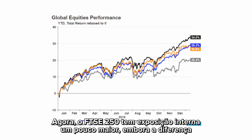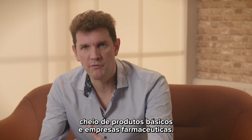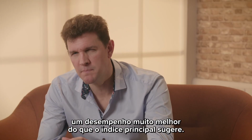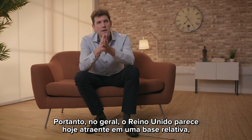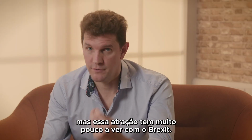Now, the FTSE 250 does have slightly more domestic exposure, though the difference between the FTSE 100 and the FTSE 250 is not quite as large as many people think in terms of those exposures. And in some ways, the FTSE 100 can be classed as a global dullard, full of staples and pharmaceutical companies. But it does have a cracking dividend yield that gives the FTSE 100 total return index a much better performance than that headline index suggests. So overall, the UK looks attractive today on a relative basis. But that attractiveness has very little to do with Brexit.